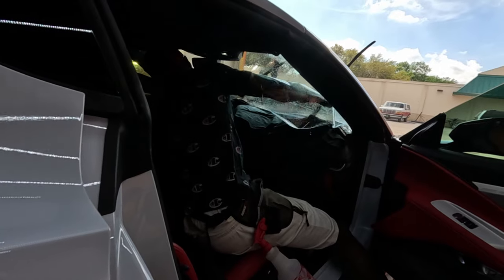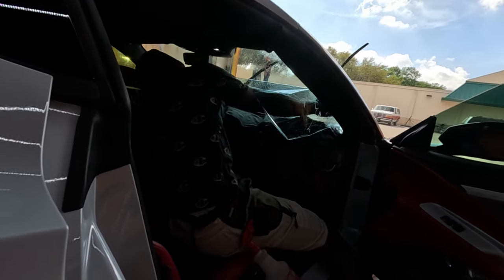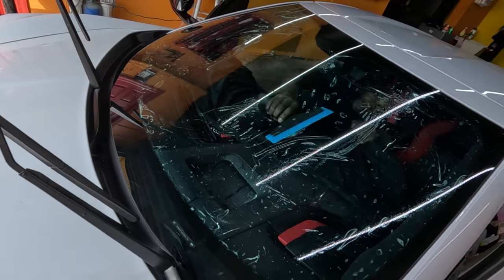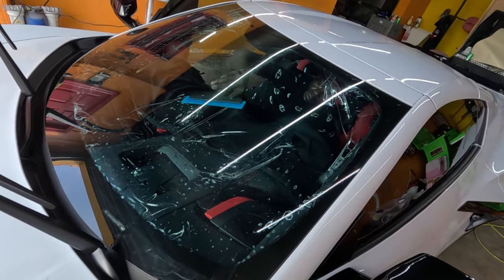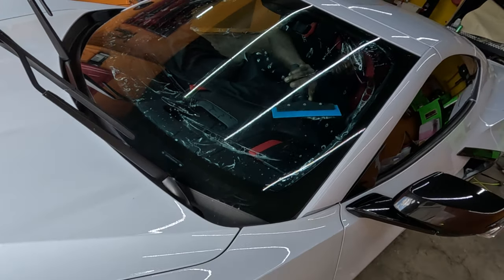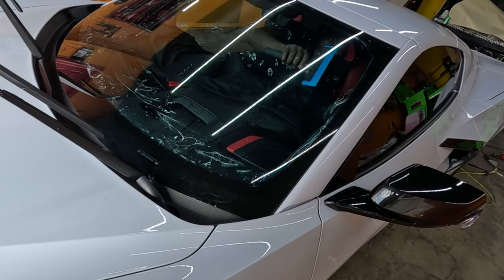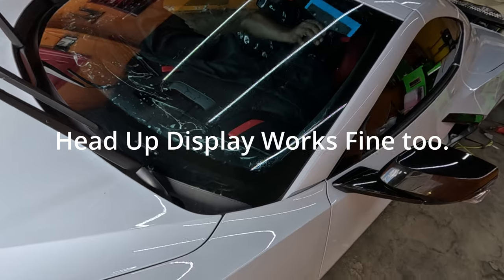And he's putting it in. It's pretty clever. By the way, it came out perfect. It's the lightest tint you can possibly get. Very, very light. You can see him right through there. I mean, it's simple. It's very light. But here's the big thing. 99% of the UV rays will stay off that doggone dashboard. 99%. Bingo. I love it. It's working great.